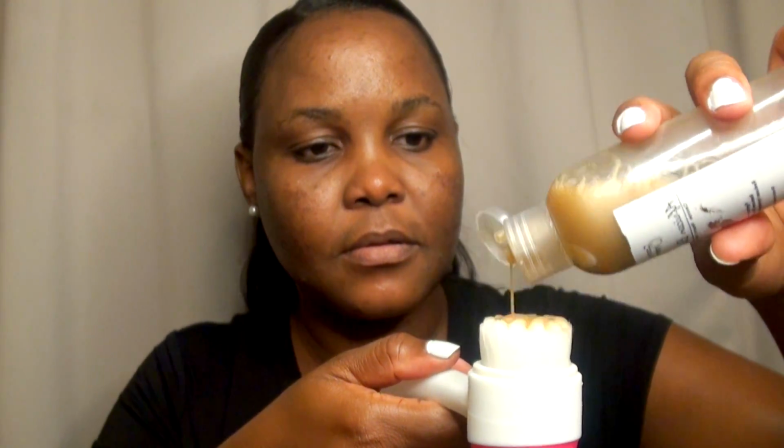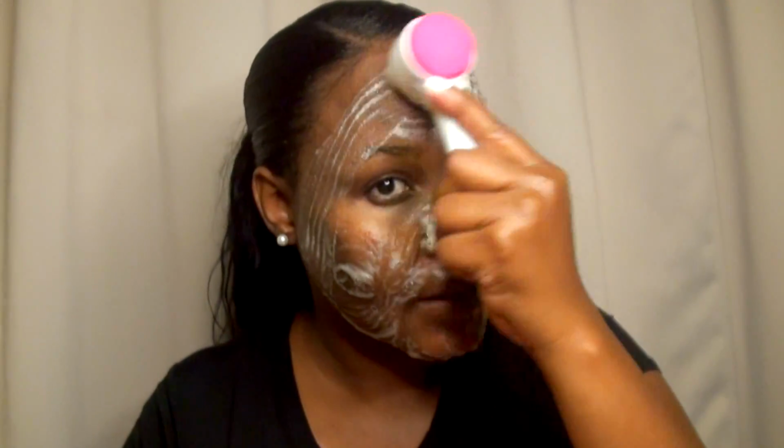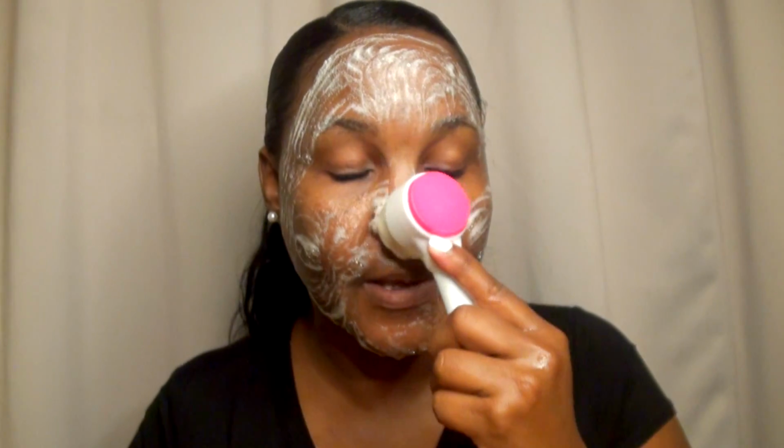I go to cleansing my skin with an African black soap. It's a liquid soap also from Care Organics, and I do use this cleansing brush. It really helps to penetrate and remove all the remains of the makeup from my skin. It does exfoliate as well. It's very gentle to the skin. I do use it also occasionally, especially when I've applied makeup on the day. That's when I will deep cleanse with this cleansing brush.